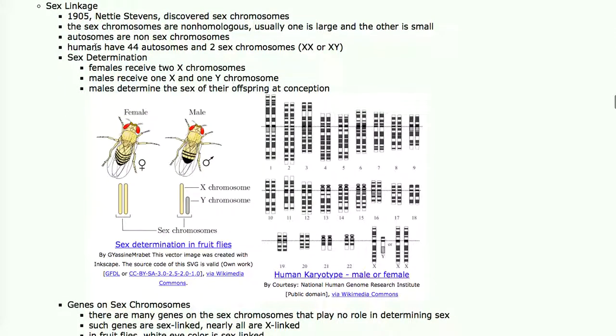Now, another peculiar phenomenon of inheritance is sex linkage. In 1905, Nettie Stevens discovered sex chromosomes. Sex chromosomes, when there are two X chromosomes, are homologous, but an X and a Y are not homologous to each other, at least not fully. Humans have 44 autosomes. Autosomes are non-sex chromosomes, and 2 sex chromosomes. So humans have 46 chromosomes per cell.